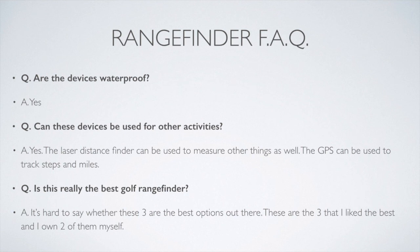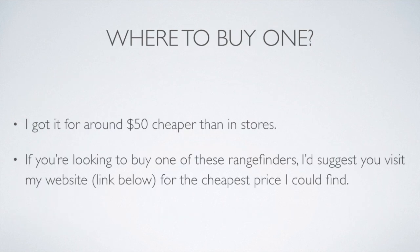So are these really the best? It's hard to say whether these three are the best options out there. These are just the three that I personally like best, and two of them I actually own myself.